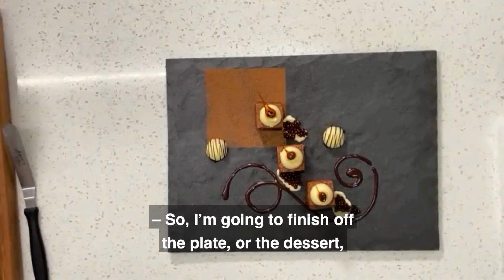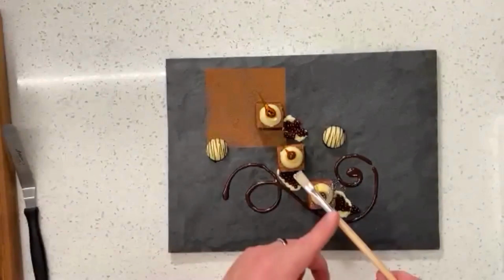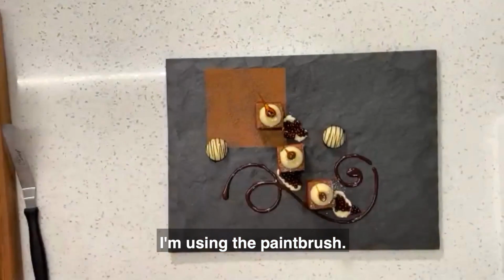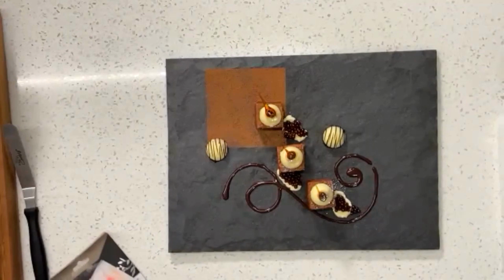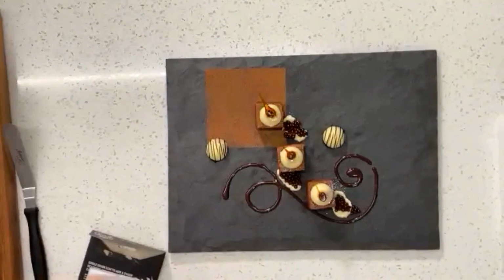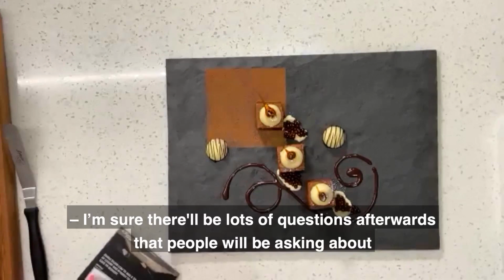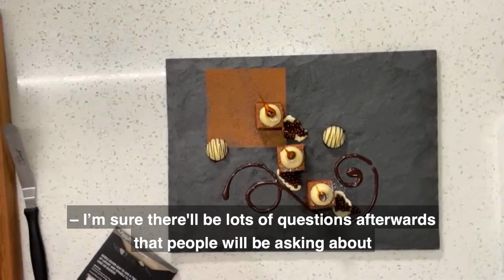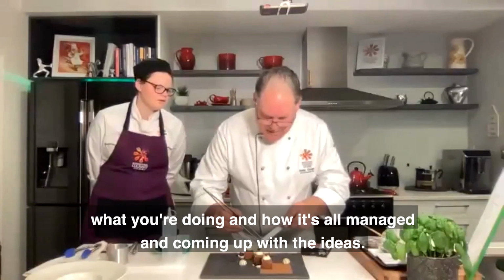So, going to finish off the dessert. I'm using the paintbrush. Chef Andy loves a little sparkle. He won't tell you that too much, but he actually does. He loves the sparkle. Makes two of us. I'm sure there'll be lots of questions afterwards about what you're doing, how it's all managed, and coming up with the ideas.